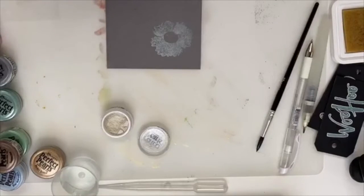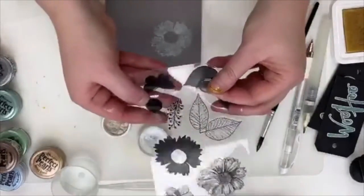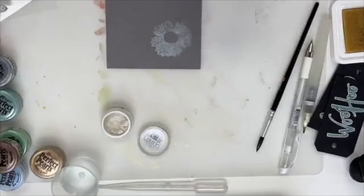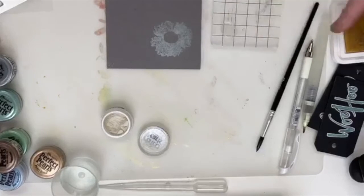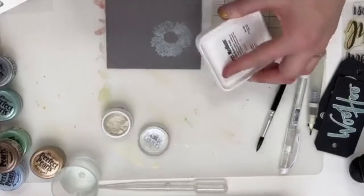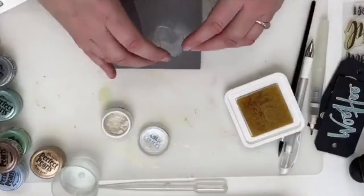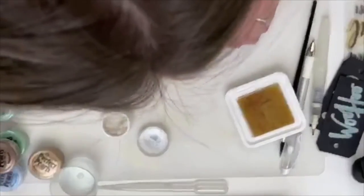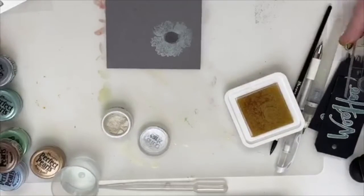And then what you're going to do is you're going to go in, actually first what I'm going to do is, this is the center of the flower here, so I'm actually going to stamp that first, doing the same exact thing. Ink this up. And then you're just going to line this up. A little off there. That's okay.